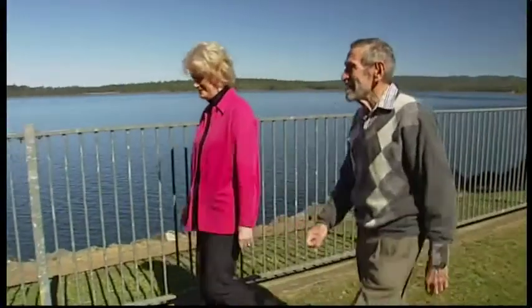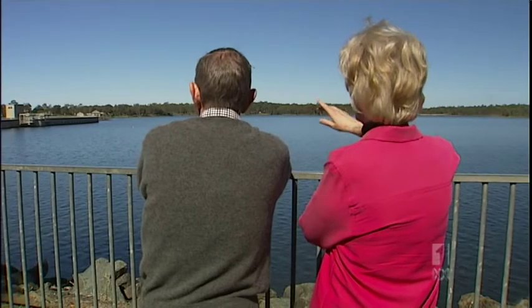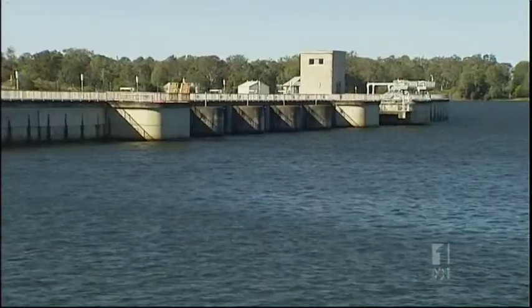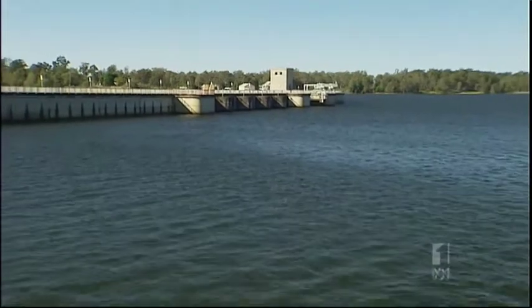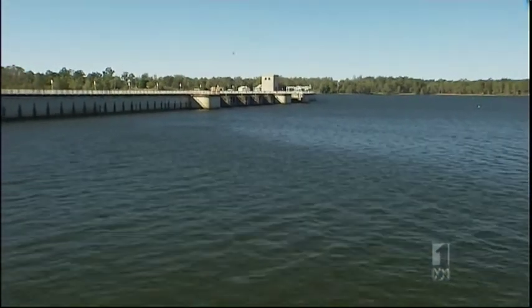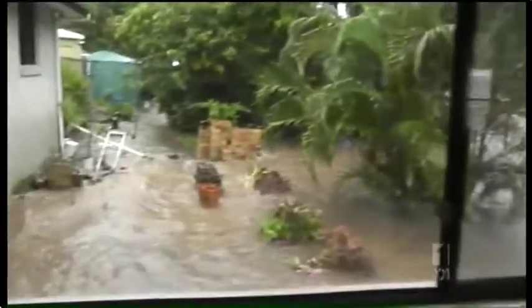Another group of residents is also waiting anxiously for that report. Those who live in the shadow of North Pine Dam have told 7:30 Queensland it was also holding too much water when disaster struck. "And when they say they have to keep the dam at 100%, to do so is just inviting the same thing to happen again." Flood victims say they feared for their lives and are pinning their hopes on the inquiry's recommendations.